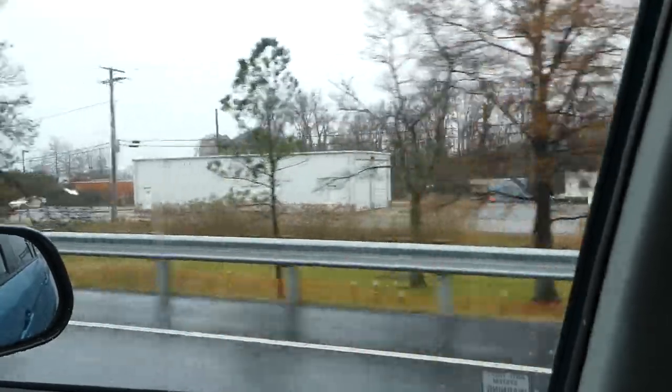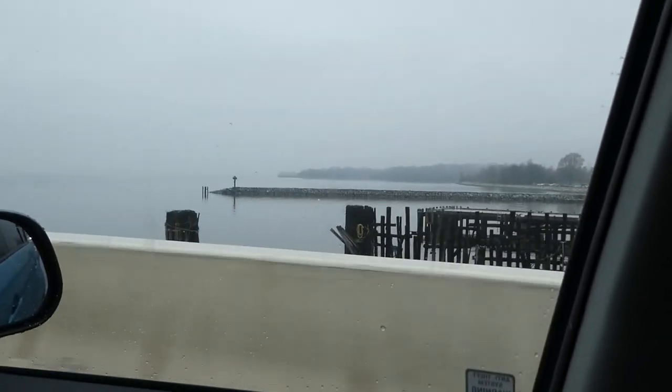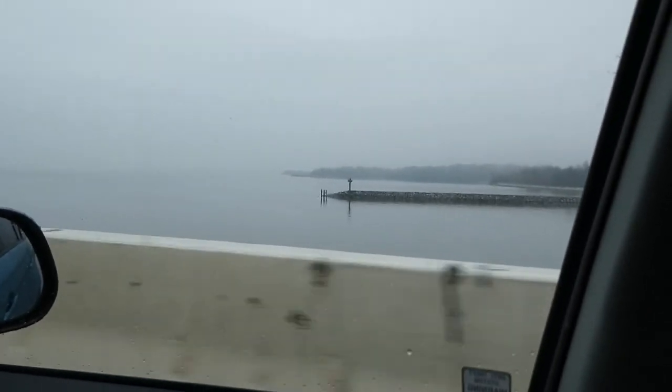We are about to go over the Bay Bridge outside of Annapolis, which is a really big and tall bridge, and I thought it would be kind of cool to show footage of it. Although I didn't really know it was going to be this rainy and foggy today, so you're probably not going to see much.